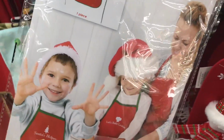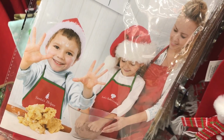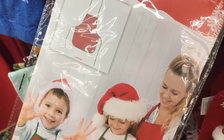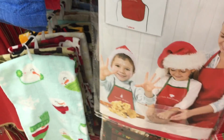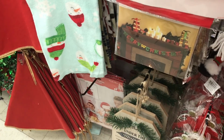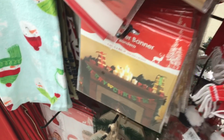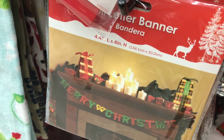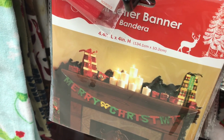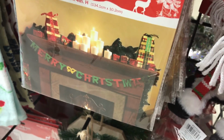So last year I got a variety of the Let's Bake and Santa's Helper kids aprons and it was awesome. I picked them up so that we could do cookies and just bake with the kiddos, and it came out to be so adorable to have everybody in their own little apron. So I thought that was sweet. And I like this here, this Merry Christmas banner. That's adorable. It's 4 feet and 4 inches high. I think that's kind of cute. I might get a few of those.